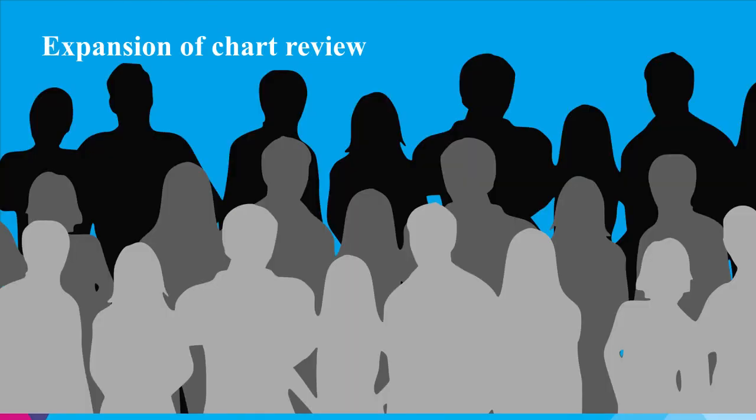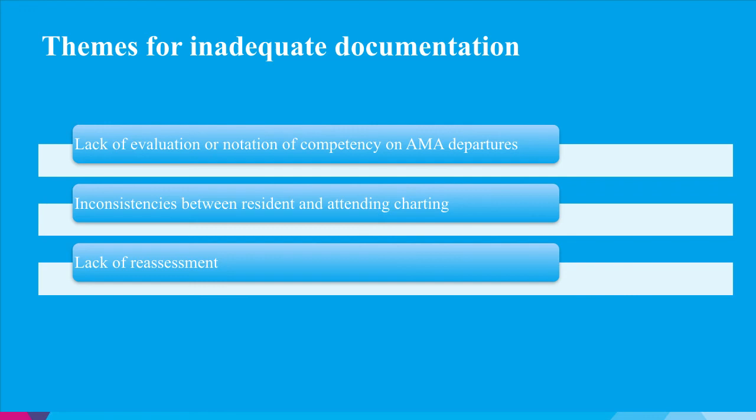We then expanded the tool to include all our attending providers, a group of 58 attendings, and assigned 12 charts to each attending for review. There were over 600 charts reviewed in our practice. We provided the blinded, consolidated, individualized feedback to each attending at the end, and you can see some themes emerge for inadequate documentation: lack of evaluation or notation of competency on AMA, inconsistency between resident and attending charting, and lack of reassessment.